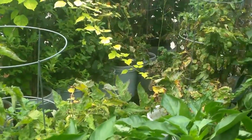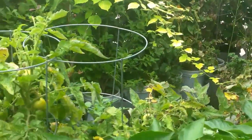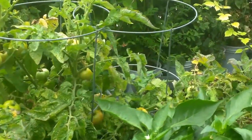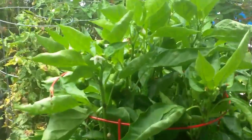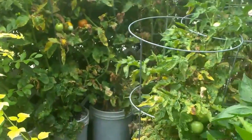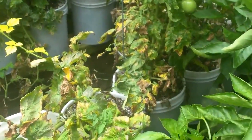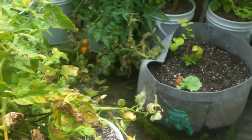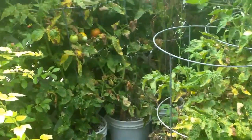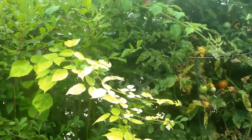We had tons and tons of rain, and then it dropped to like dry and 90. It's been 96 degrees the last couple days, so I've been having to water these troughs a couple times a day to keep them going. And still, as you can see, maters everywhere.